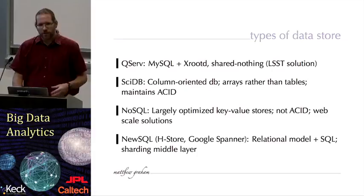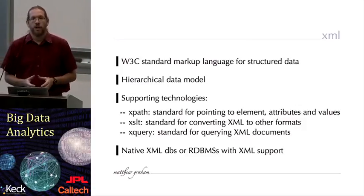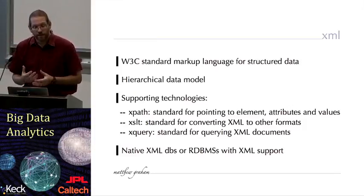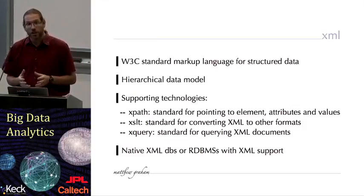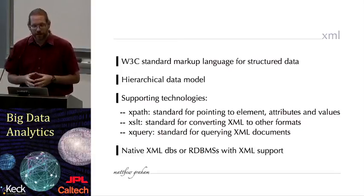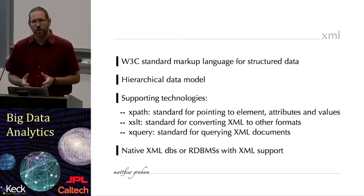In terms of alternatives to relational data stores that are more based on some of the other data models we talked about, it may be that you're actually working with a large amount of XML data. XML is the W3C, the World Wide Web Consortium, standard markup language for structured data. If you've ever seen a data file which has got angle brackets in it, that's probably an XML file. It employs a hierarchical data model. That's the type of tree structure, if you remember. And there are a number of supporting technologies for working with XML data.